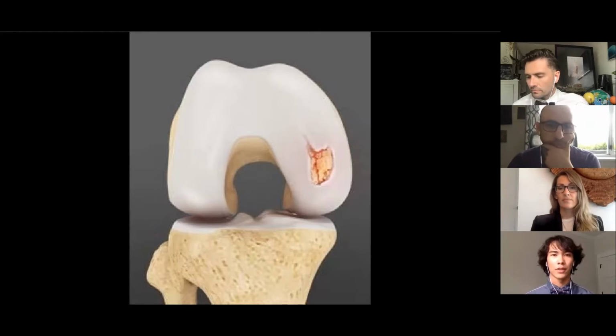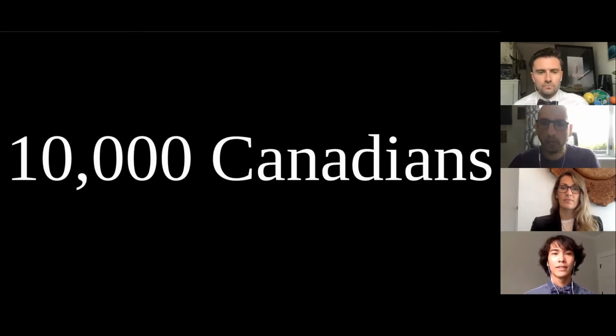However, this is not the case. There is no adequate treatment for this disorder. So now you have a lifetime of pain and discomfort ahead of you. Each year, 10,000 Canadians do not have to imagine this. Each year, 10,000 Canadians are affected by an osteochondral defect.